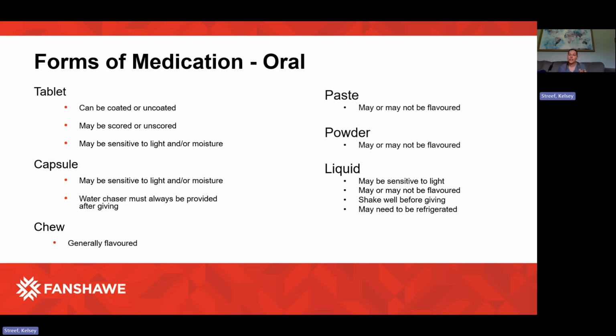The medications that are sensitive to light are going to come in a brown bag. And that's because as light gets into the medication and penetrates the actual cellular walls of the tablet, we are actually going to reduce the efficiency of the drug. And so basically eat the drug by using light. Another form is capsules. These can also be sensitive to light. They're very sensitive to moisture.